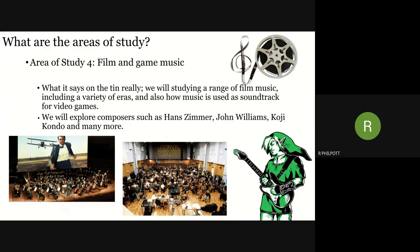Area of study 4 is Film and Game Music. What it says on the tin really, we'll study a range of film music, including a variety of eras. Also, how much music is used as soundtrack for video games. We explore composers such as Hans Zimmer, John Williams, Koji Kondo, and many, many more. This is a really exciting project, and our learners absolutely love this.